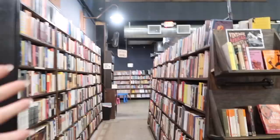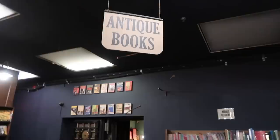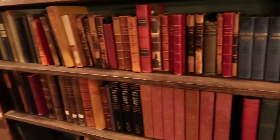Oh, look at this, the beautiful villages of California. Yeah, this is a famous book I've never read. What? Oh, beautiful. Antique books. Yes, yes, yes. Oh my God. Look at how cool this is. It's like a vault. Oh, this is literally like my dream. Wow. Oh, there's so many. Oh my gosh.